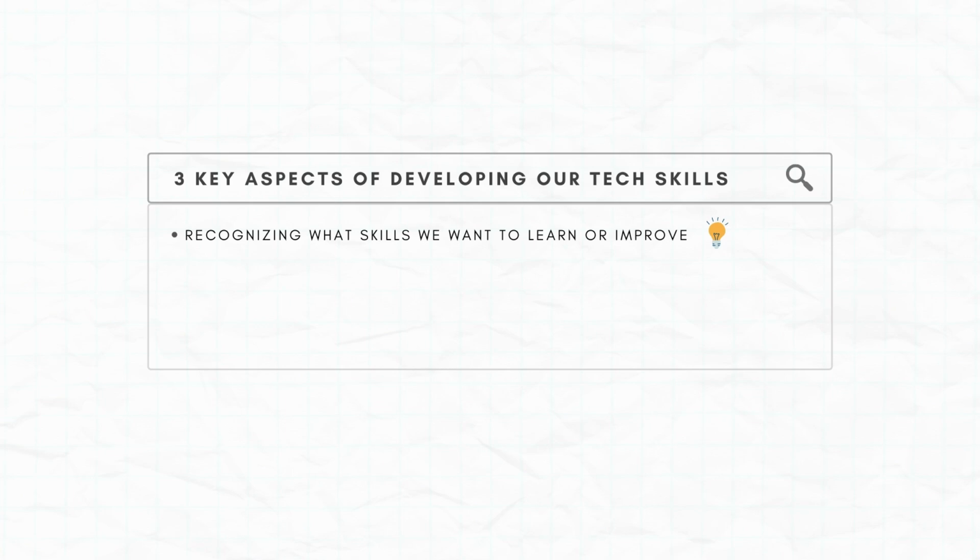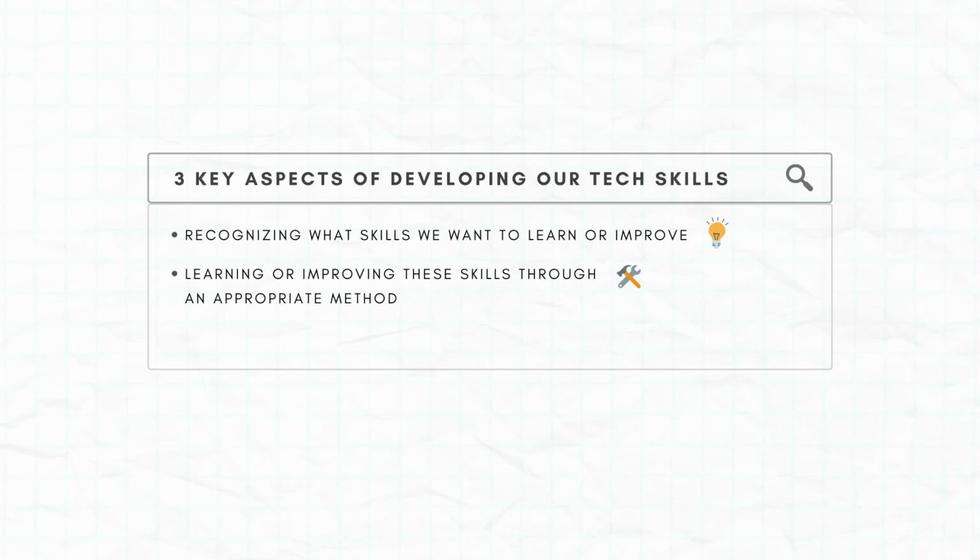These are recognizing what skills you want to learn or improve, learning or improving these skills through an appropriate method, and using these skills with a resourceful and balanced approach.